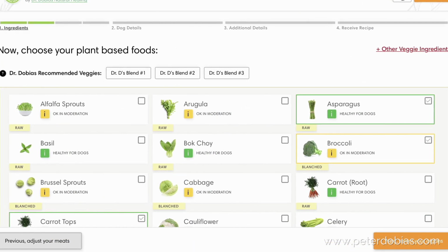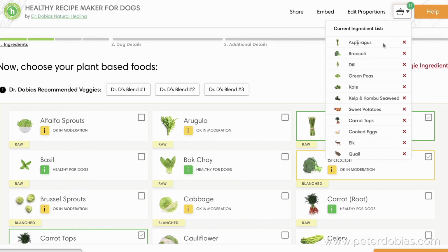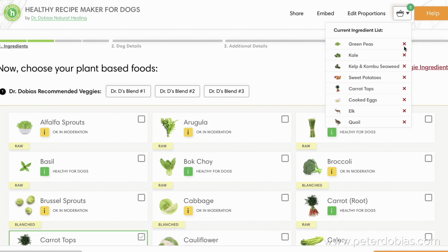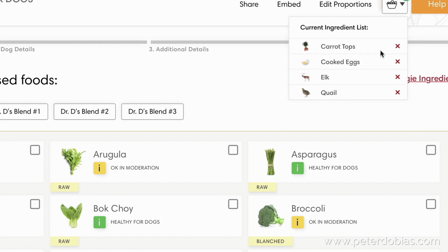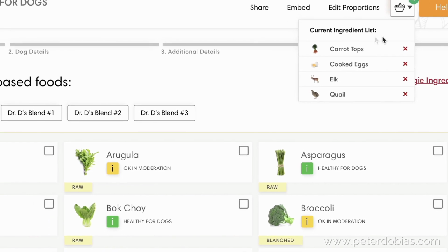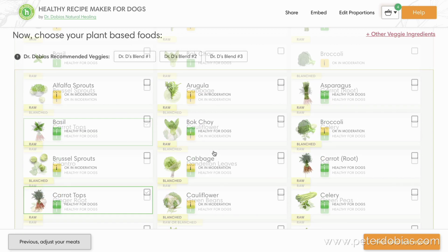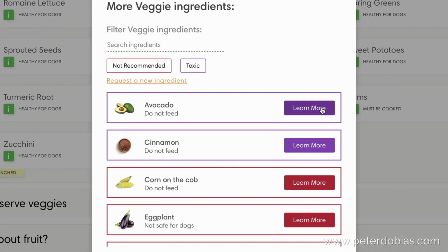One thing that I want to point out is that in the shopping basket, you have different ingredients that you can choose. I actually pre-selected some of the veggies, but I'm going to deselect them. And it's telling me that I should have at least one type of vegetables to make sure that it fits in the recipe. Now, vegetables are really interesting because there are some vegetables that are very good for dogs, some that should be fed in limited amounts, and some that are actually not good for dogs or even toxic.